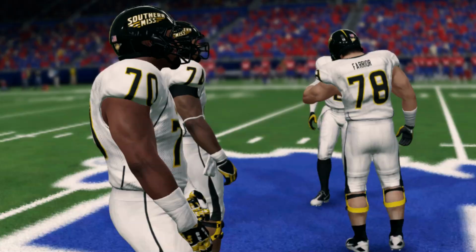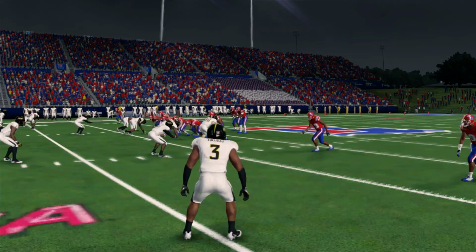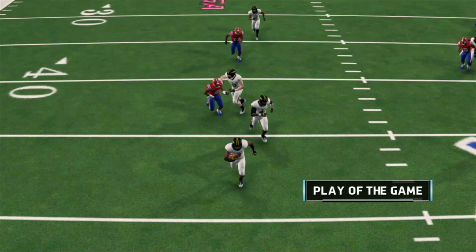Well, the offensive guns were ablaze all day, and it came down to who had one more shot. Southern Miss, 43. Louisiana Tech, 31. As we wrap this game up, Kirk, what final thoughts do you want to share?